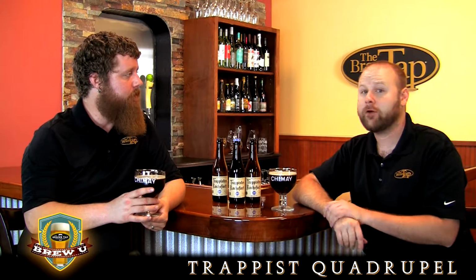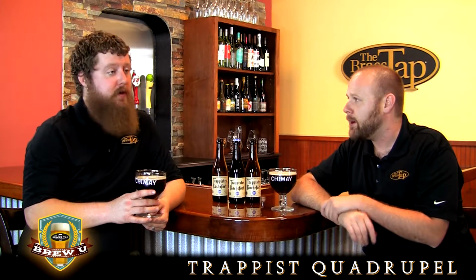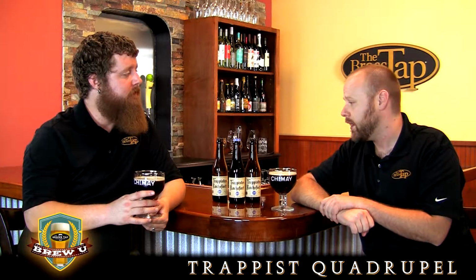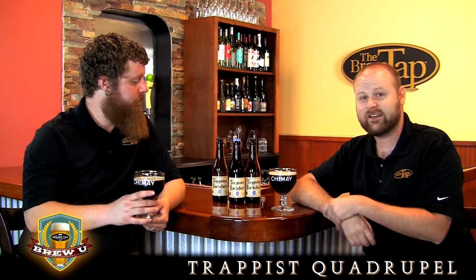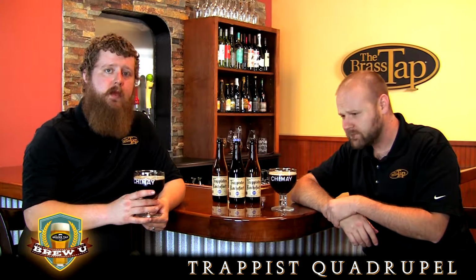And as far as I know, bottle only. I've never seen this beer in any of its iterations on draft anywhere. At least not in the United States. Maybe in Europe, that's a different story. But bottles, you've got to stick with bottles for this. Like I said, the 6, the 8, and the 10 are all pretty readily available if you know where to look.